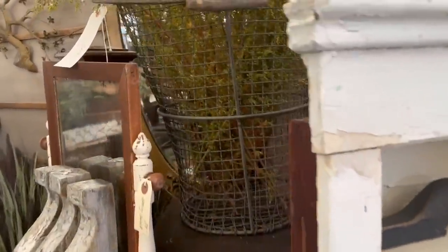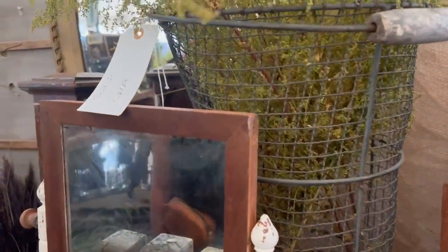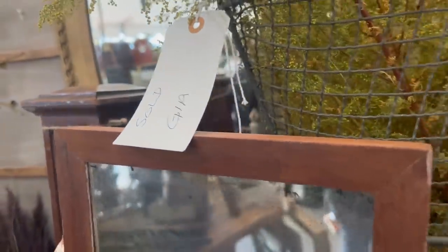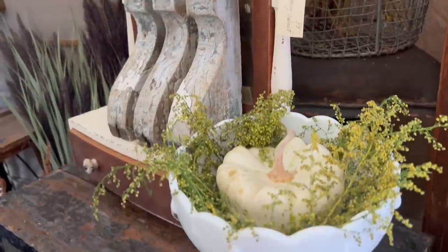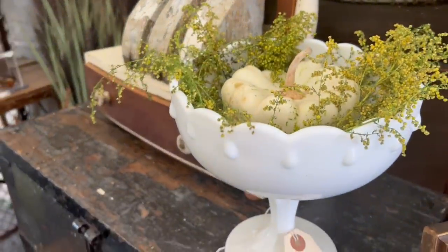This is a really neat basket, and I love how she put the Sweet Annie in there. And it's sold. Tracy had said that a lot of her stuff had already sold out, so I wish I would have got here a little bit sooner. See, you have to add a little greenery, just a little interest to your item. I like what she did here too.